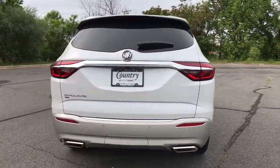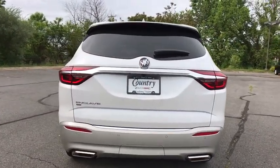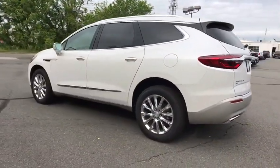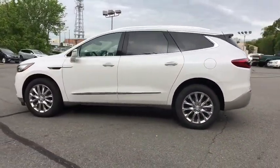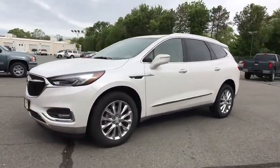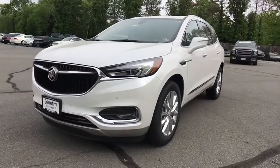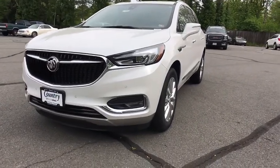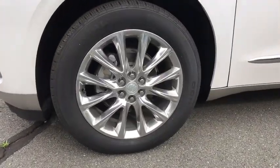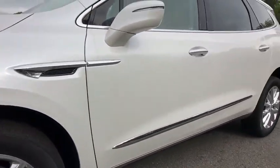Power liftgate, navigation system, traction control, power passenger seat, dual airbags, leather-wrapped steering wheel, power steering, alloy wheels, four-wheel disc brakes, universal garage door opener, center armrest, active suspension system, rear window defroster, power windows, heated front seats, heated front driver and passenger seats, security system, heated steering wheel, compass.